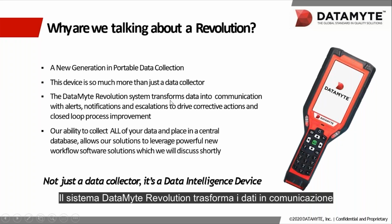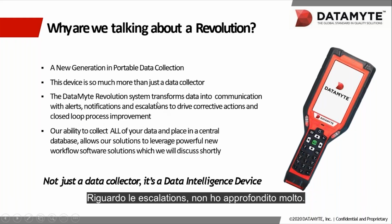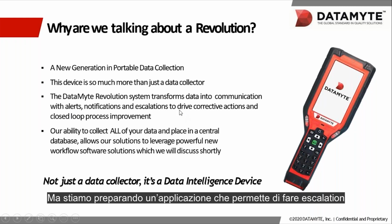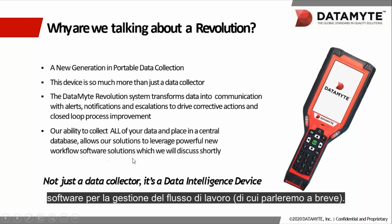The DataMyte Revolution systems transform data into communication with alerts, notifications, and escalations to drive corrective actions and closed-loop process improvement. About escalations, I didn't go too much in detail, but we have an application that is in preparation that allows you to escalate via email to different persons, and Vicky will give more details about that a little bit later today. So our ability to collect all of your data and place it in a central database, in nearly real time, allows our solutions to leverage powerful new workflow software solutions, which we will discuss shortly. So not just a data collector, it's a data intelligent device.